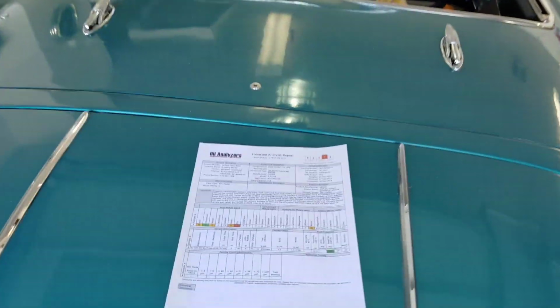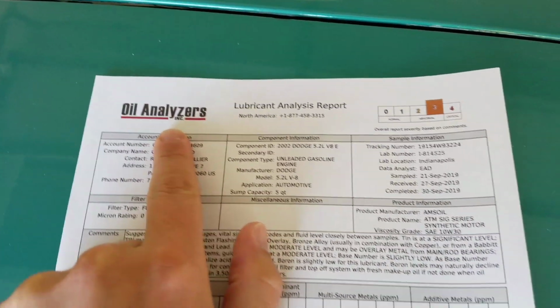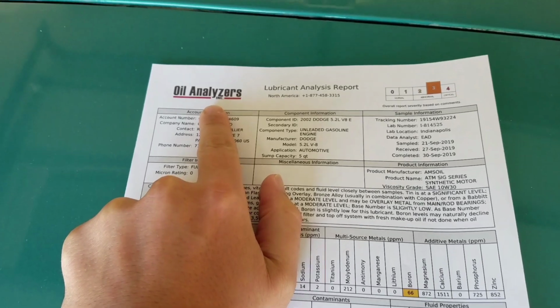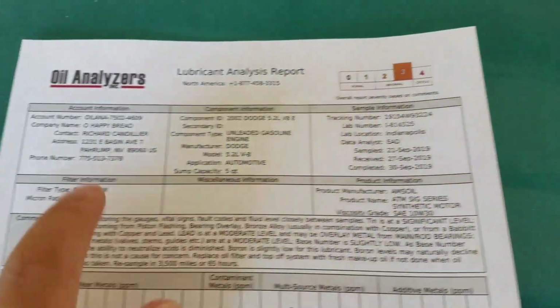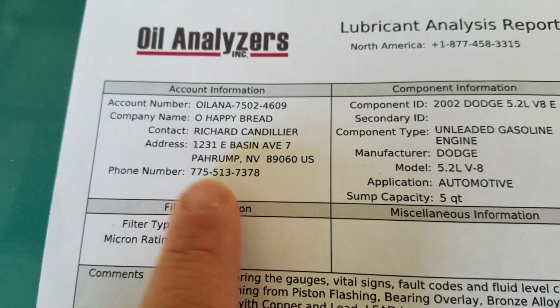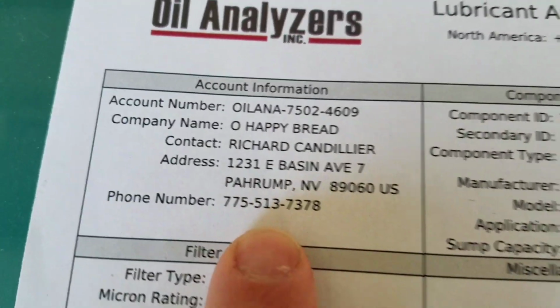All right, and now for the moment you've been waiting for, the oil analysis report. We're going to go over the whole thing right this second. So here is Oil Analyzers Inc., the company that did the analysis, and there are several locations throughout the United States. You can check that out online. Here's a graph. It shows all the different levels of the oil. Coming on over here, you have all the information, where the Humpy Bread Bakery is in Pahrump.